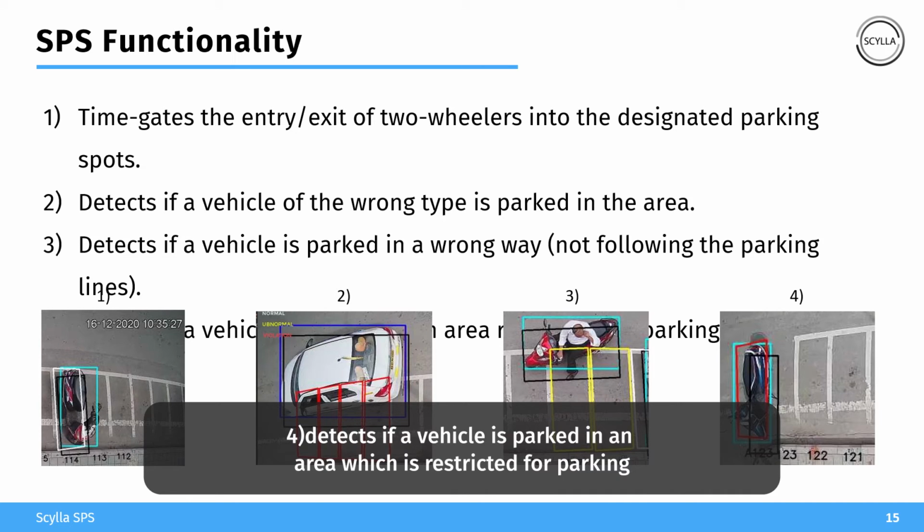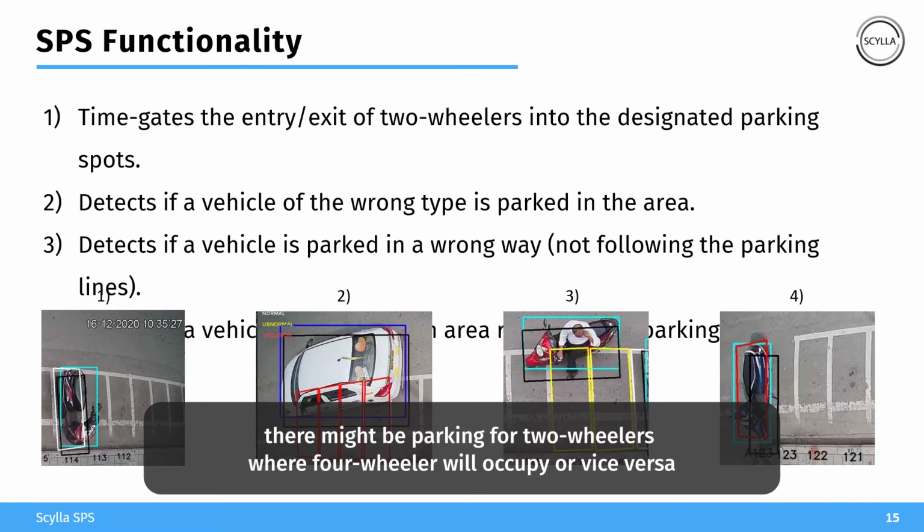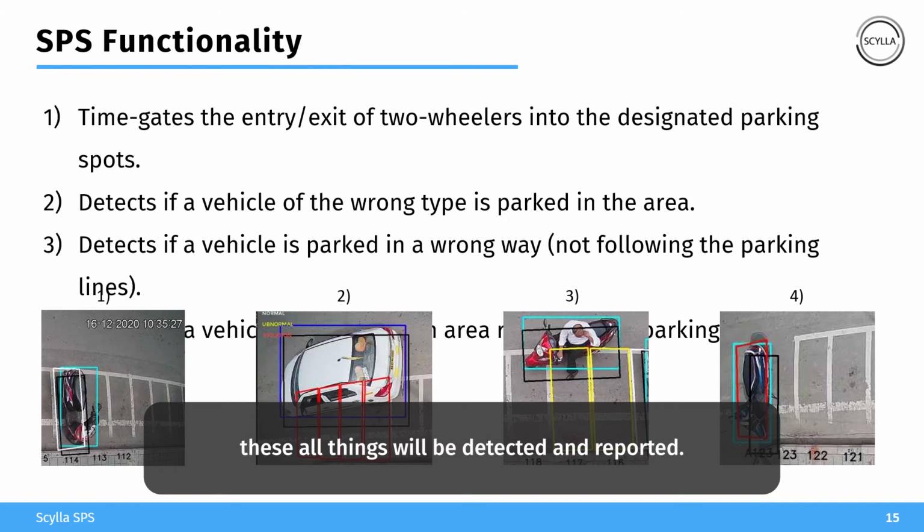It detects if a vehicle is parked in an area which is restricted for parking, and also there might be parking for two-wheelers where a four-wheeler will occupy, or vice versa. So all these things will be detected and reported.